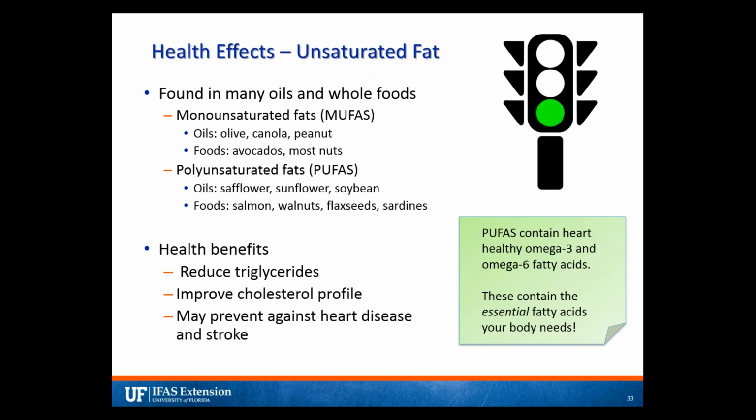And those are the ones that I give the green light on. This is found in many oils as well as many whole foods. The monounsaturated fats, and a lot of fats I will say contain both, so I'm just showing you which ones are high. It doesn't mean they don't contain the other type of fat. But olive oil, canola oil, avocados, those are going to be high in monounsaturated fats. And then your high polyunsaturated fats are going to be your omega-3s, so salmon, walnuts, flax seeds, sardines, and even things like safflower oil.